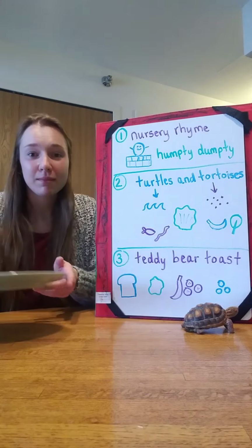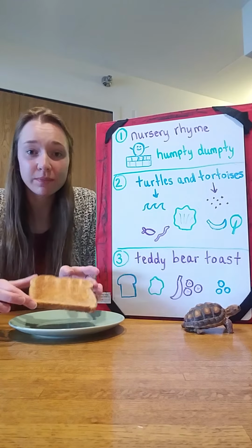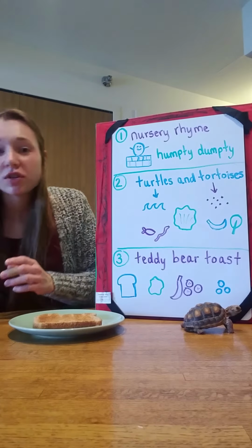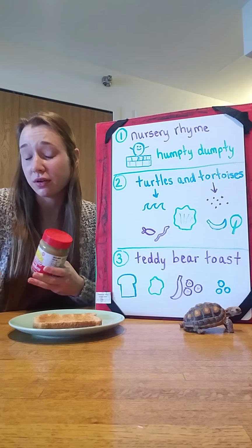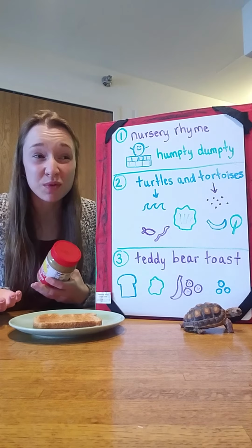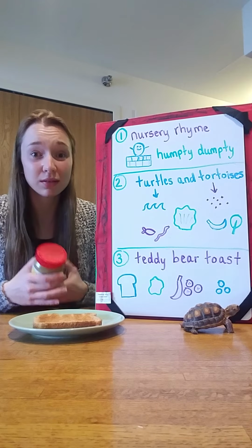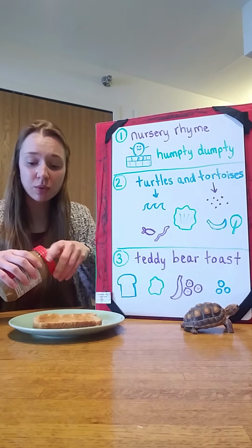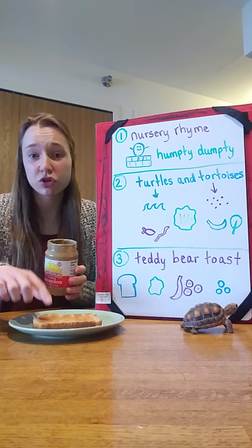I have on my plate here a piece of toast. I did put mine in the toaster. I'm going to use sun butter because that's what I really like to eat. But like I said, you can use peanut butter. I know some of you have like Nutella at home. You could do this with Nutella if you wanted to. Okay, so the first thing you do is put some of your peanut butter or sun butter on your toast.